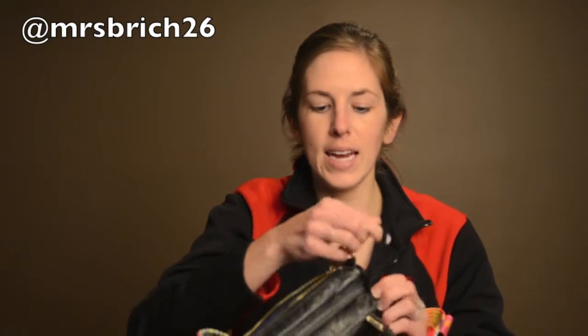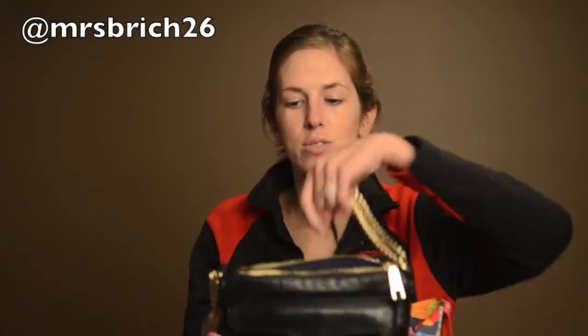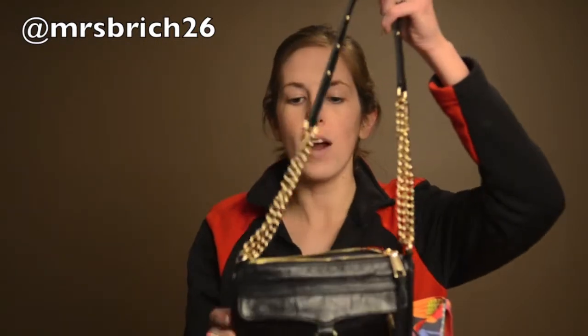And I got this from Nordstrom, and the reason that I like it is because it's black and it goes with everything, but also because I can use it as a shoulder bag, or I can make these straps longer and I can use it as a crossbody bag as well. So I use it as the crossbody during the day, and then I use it as the shoulder bag at night. And it's just got a zippered pouch at the top of here, and then another smaller one down here.